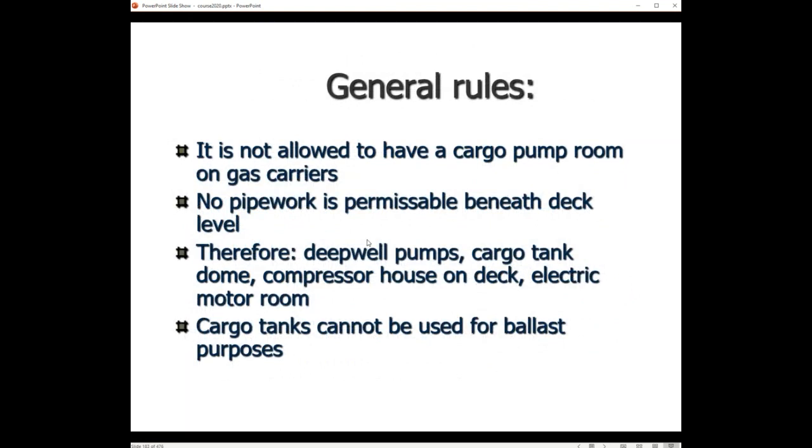Good, let's have a look at the gas code. Some general rules for gas tankers which are important to know. The first one is that it is not allowed to have a cargo pump room on gas carriers. You all know how a VLCC is constructed. You know the presence there of a pump room containing all the oil pumps situated completely aft, just in front of the engine room. Well, here on board of a gas tanker, a pump room is not allowed. Between us, one of the major problems of a VLCC is the pump room, safety-wise. Therefore, on board of a gas carrier, a cargo pump room is not allowed. That means that the cargo pump must be situated inside the tank. So in each tank, you'll have at least one pump.